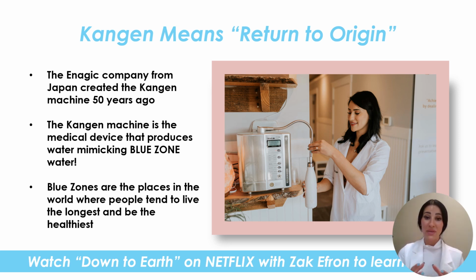And so Kangen means return to origin. This company has been around for about 50 years. It is a medical device used in hospitals in Europe and Japan, and it has an ISO certification, which is extremely important. So if you're ever comparing any other water to this machine, you want to make sure that you're comparing apples to apples. Compare a machine that has a medical stamp and ISO certification to another medical product. Otherwise, you're not comparing apples to apples.